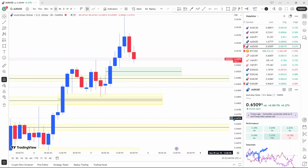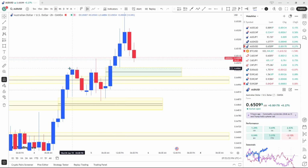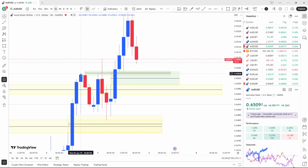So we have a fair value gap. It has pushed down from here and from here. So this area could have a potential for a buy. So if we just draw that right there, because we have a fair value gap and resistance, not once but twice at this level, you could risk buying here.